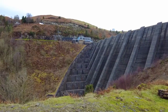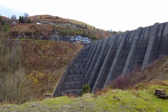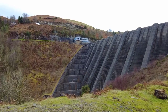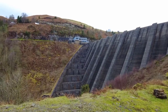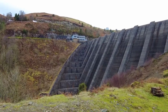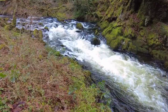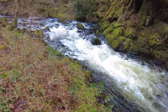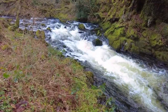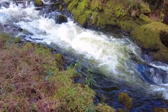We've turned back, it's just getting way too windy. So we're gonna go back and go to the cafe. But there's us again, top left hand corner. That little white dot in the corner. Lovely place to overnight though. Just found a viewing platform for the river. Look at the power of it.